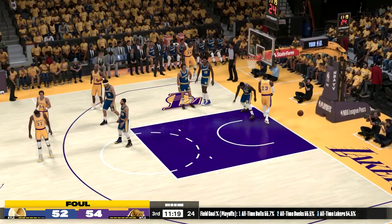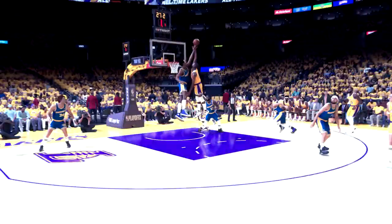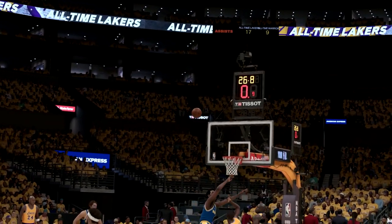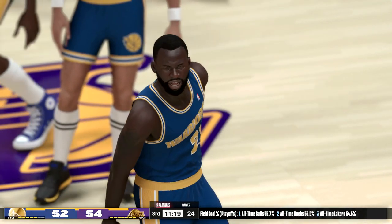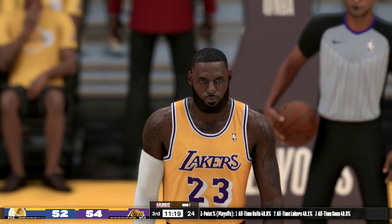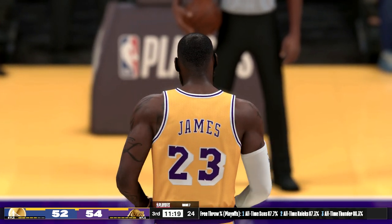And the refs are going to rule that unnecessary contact. That's a flagrant one foul. He might be lucky just to get a flagrant one there. Lots of contact on that play, and the officials could have gone with a more severe call. Well, he better be on his best behavior from this point forward. One more flagrant of any kind, and he's out of this game. LeBron James, two shots.